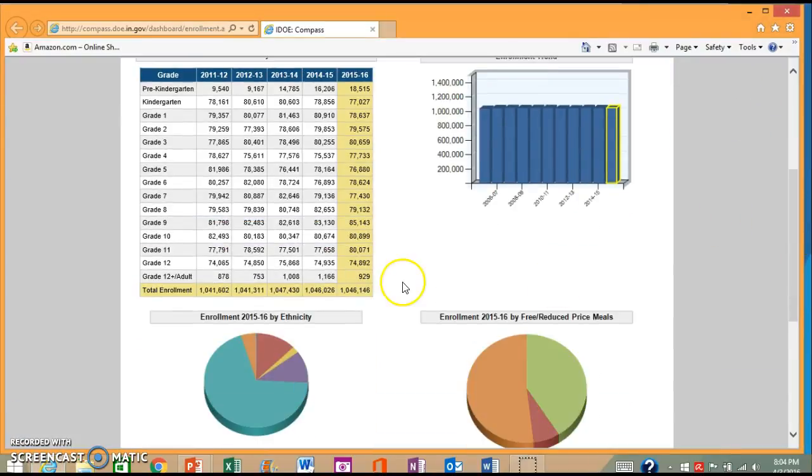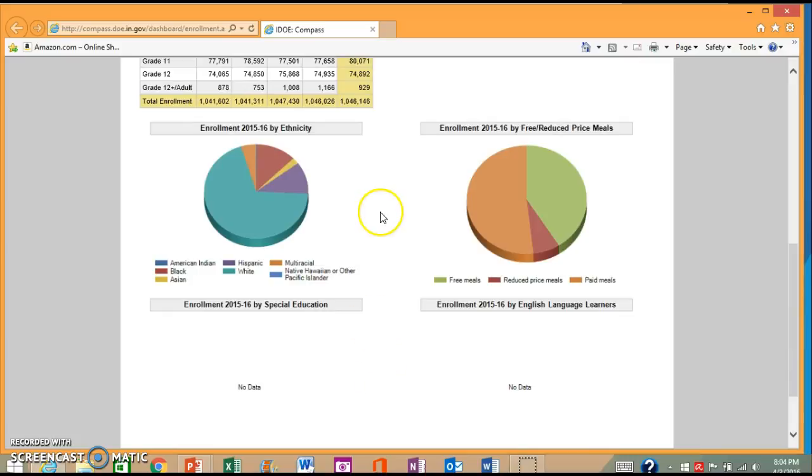Okay, so I'm going to talk about the second grade right here because that's what I teach. So let's look at 2014-2015 school year. We had about 79,853 students that year that enrolled. And the 2015-2016 school year, we have about 79,575. So almost the same amount of students, except we lost quite a bit of students. So there's that.